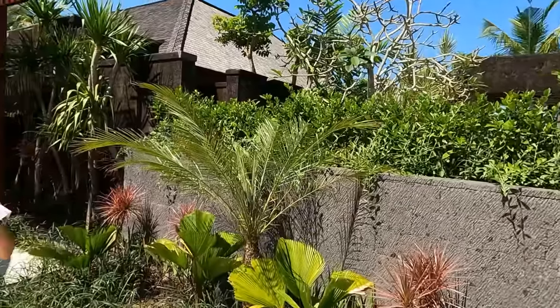When they were excavating the land to build the villa, the digger broke through some rocks into a cavern. They explored the cavern and this is what turned up. So they've built a beautiful entranceway.